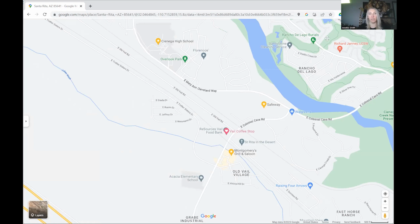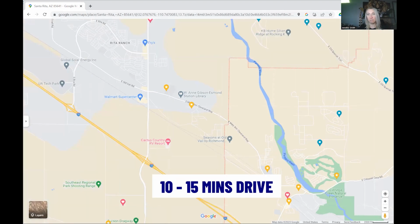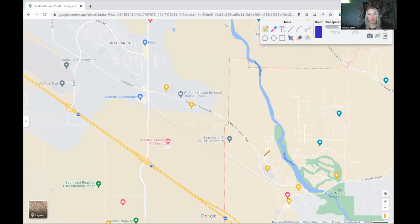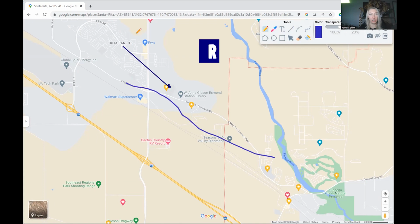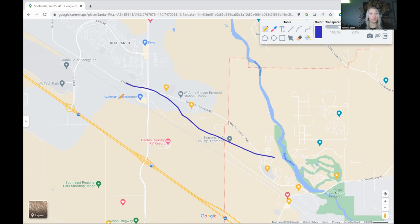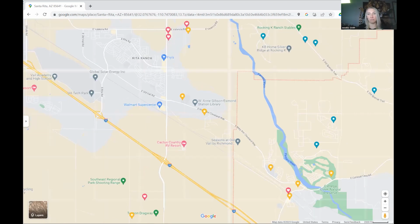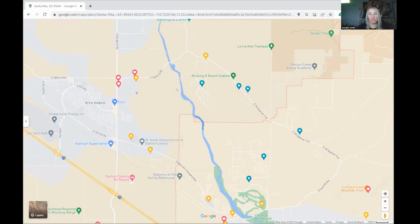But if you go over, let's zoom out here, not far, within about a 10 to 15 minute drive, you can actually get over to the Rita Ranch area, and there's quite a bit over there. There's a Fry's, there's more restaurants, there's a Walmart right here. So a lot of the things that you don't have in Vail, you have within close proximity. Again, if they're not right there within 15 minutes, you'll travel about 30 to 45 minutes to get to the other amenities that you may be interested in. Let me see if there's anything else.